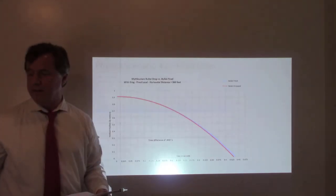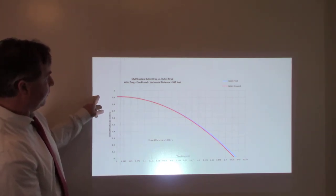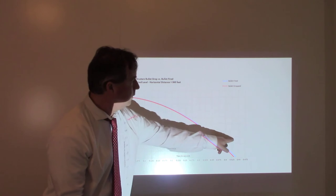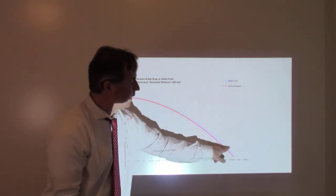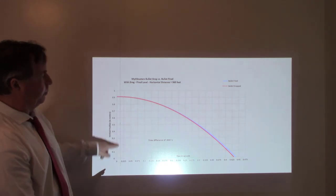Why is there a difference? This is what it looks like graphically. The blue is the bullet fired. The red is the bullet dropped. This is time versus vertical position.